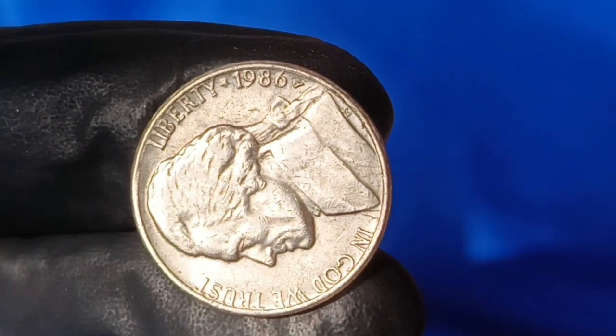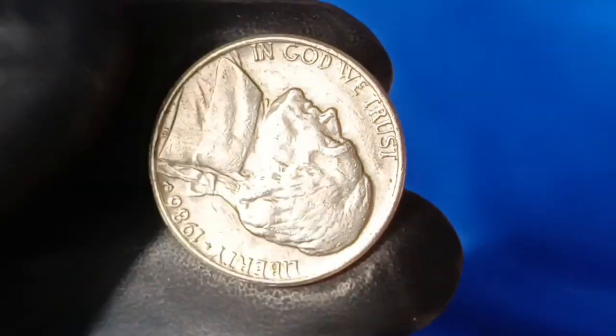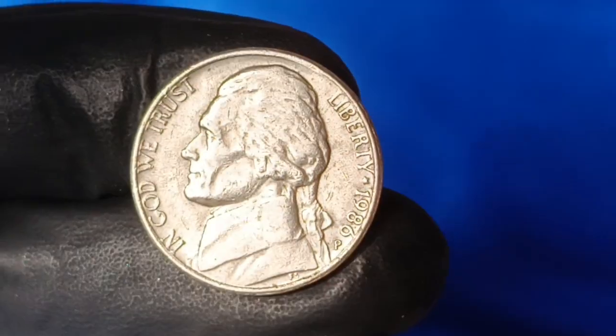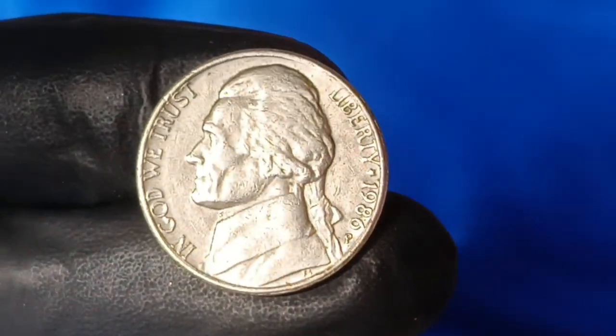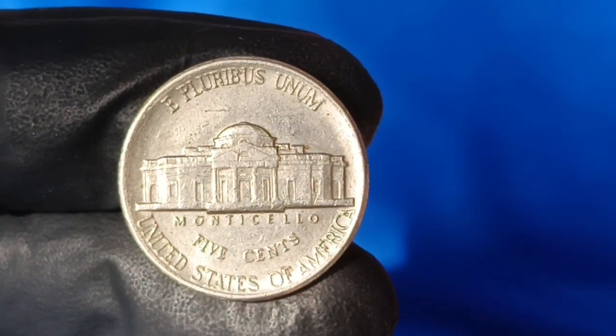Collectors also prize coins with cameo or deep cameo contrast, where the design elements are frosted against a reflective field, though this is more common in proof coins, and a 1986 P business strike with such contrast would be exceptionally rare, potentially adding thousands to its value.